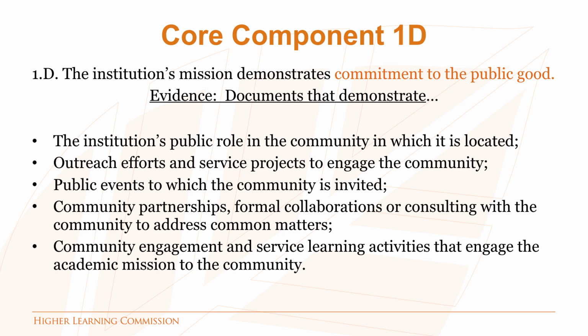The Commission also expects that the institution's mission will reflect and demonstrate a commitment to the public good, and this is the focus of core component 1D. Various kinds of evidence can be assembled to demonstrate that the institution has a commitment to the public good.